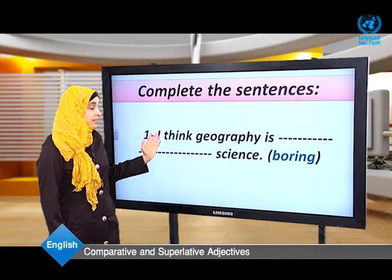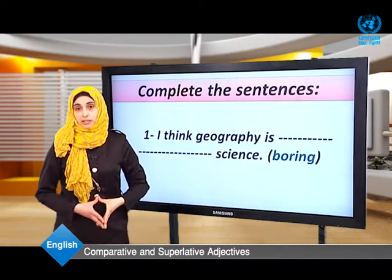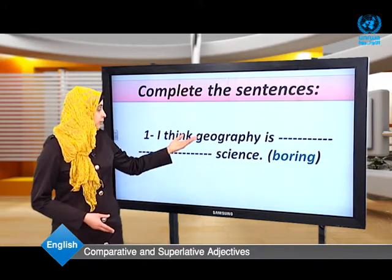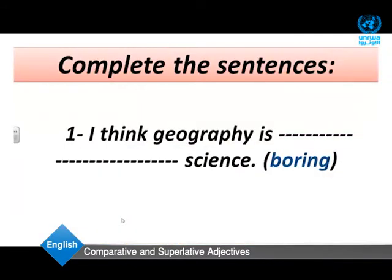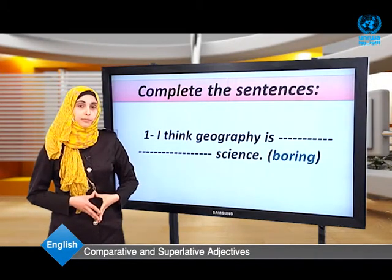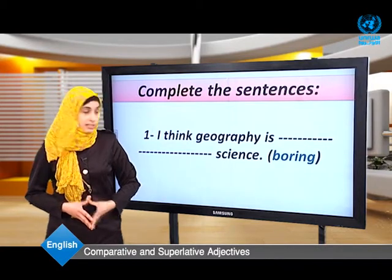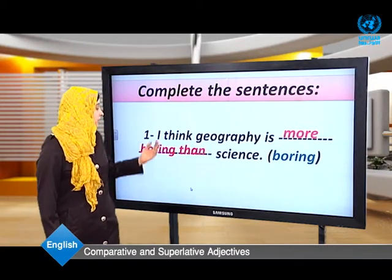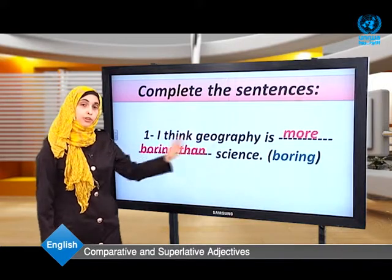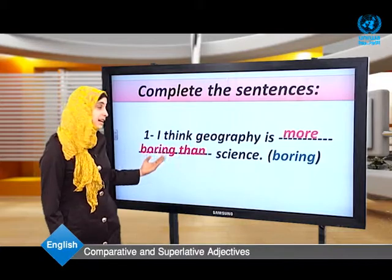One, I think geography is blank science. Use boring. Look here, we are comparing geography to science, so this is the comparative form. Use the comparative form of long adjectives. Excellent. More boring than. I think geography is more boring than science.